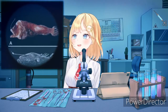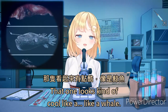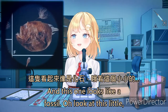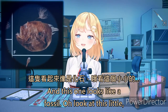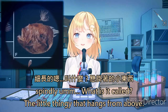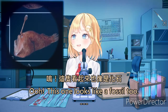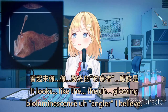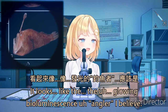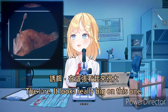Ugh! That one looks dead. That one looks kind of cool, like a whale. Whoa. And this one looks like a fossil. Hey, look at its little spindly, what is it called? The little thingy that hangs from above. I don't know the name of it. Ooh, this one looks like a fossil too. It looks like the glowing bioluminescence angler, I believe. The lure, that's what it is. That's the name. The lure. It looks really big on this one.